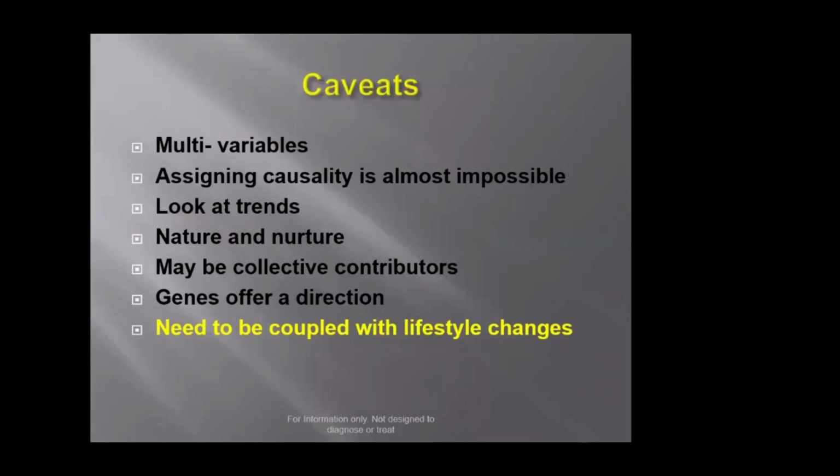So just a few caveats. The whole subject of genes and gene profiling is really very multi-layered. There are so many variables that need to be taken into account that assigning causality, so let's say, for example, you do get breast cancer, assigning causality to a particular gene SNP is almost impossible because there are so many possible variables that may have triggered that manifestation of that particular condition. And it's impossible to say, okay, it was this or it was that.